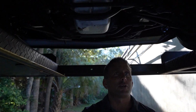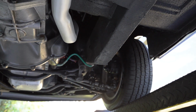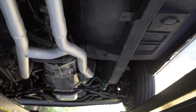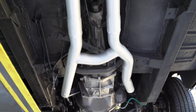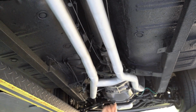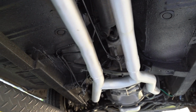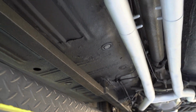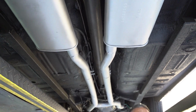Frame rails on the car look to be in good shape. Same thing with the floor pans. Dual exhaust coming down off of the manifolds. 5-speed manual transmission. Good looking car under here. All the way back again, the floor pan's nice and solid on the car. Mufflers appear to be newer.